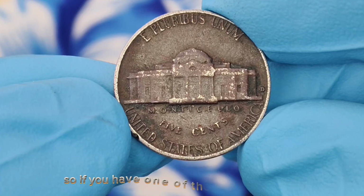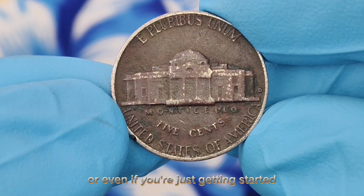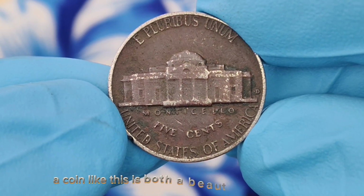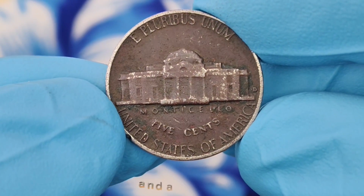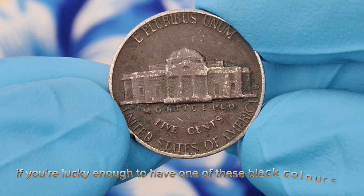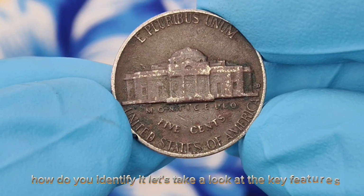So, if you have one of these in your collection, or even if you're just getting started, now's the time to pay close attention. A coin like this is both a beautiful piece of history and a valuable asset. If you're lucky enough to have one of these black color shade coins, how do you identify it? Let's take a look at the key features.